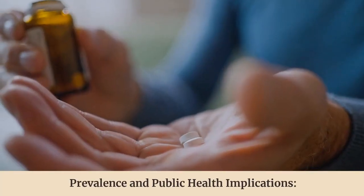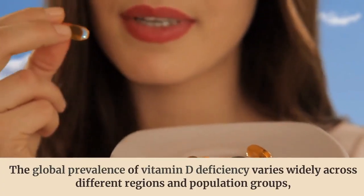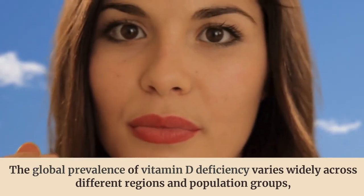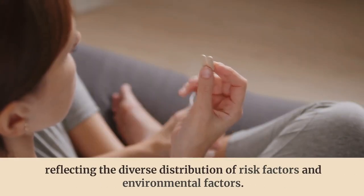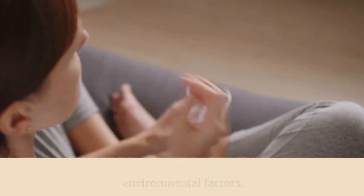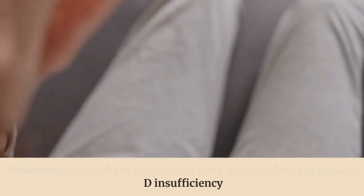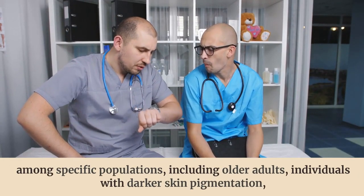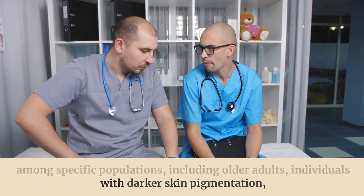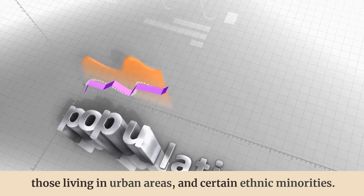Prevalence and public health implications. The global prevalence of vitamin D deficiency varies widely across different regions and population groups, reflecting the diverse distribution of risk factors and environmental factors. Numerous studies have highlighted the high prevalence of vitamin D insufficiency among specific populations, including older adults, individuals with darker skin pigmentation, those living in urban areas, and certain ethnic minorities.